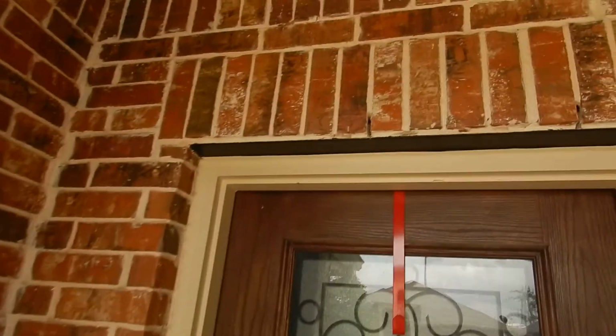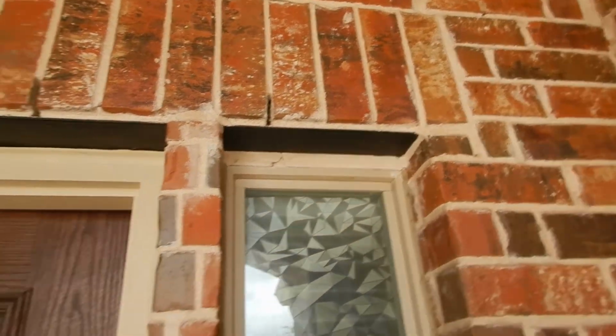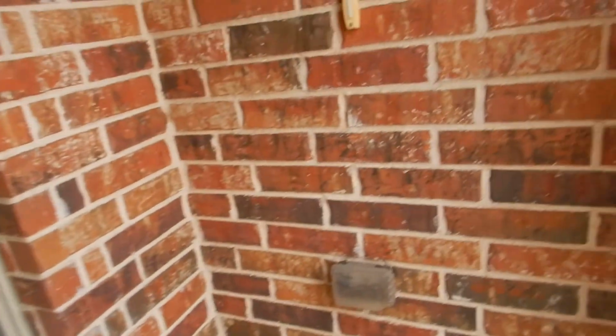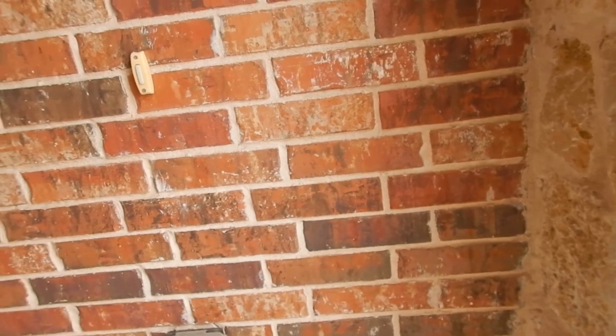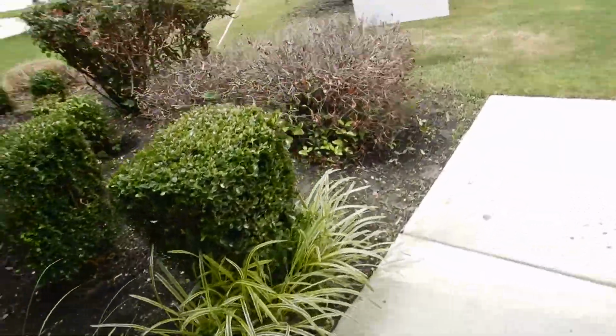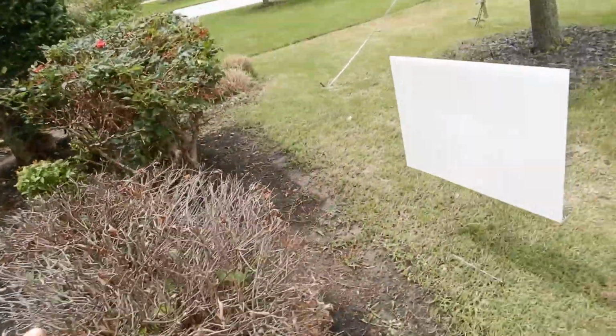Moving on along, we've got weep holes over our windows. That's a good thing. What else can I see here? I'm expecting this to not be on because I tripped it on the other wall, remember? Okay, wood mulch next to the house.